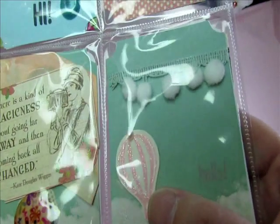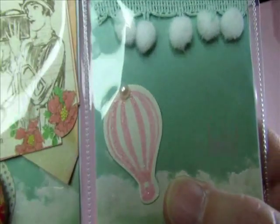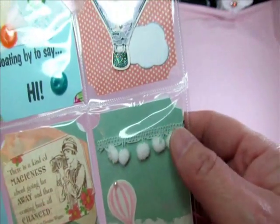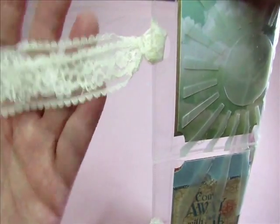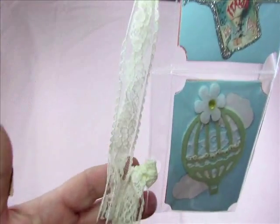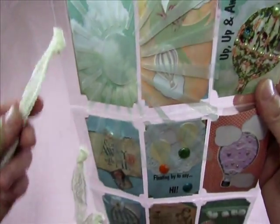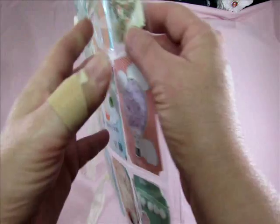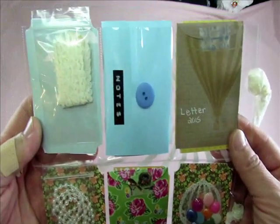This looks like it's kind of embossed. It's a very shimmery pink. And then some pom-pom trim. I love this trim. And look at how she put this gorgeous lace on each of the holes here, all the way down. That's so pretty. It gives the pocket letter movement. I love it. Thank you, Denise.